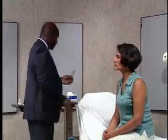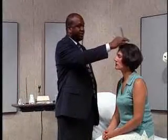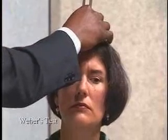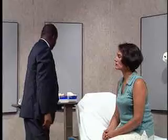The other part, also using the same tuning fork, is the Weber, which is to put it right on the vertex to see whether she lateralizes the sound to either side. And in this case, if you have conductive hearing loss, they'll hear the conduction more to the abnormal side.